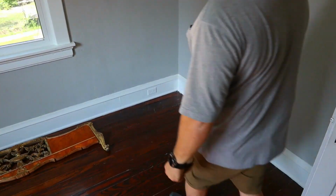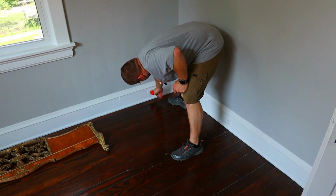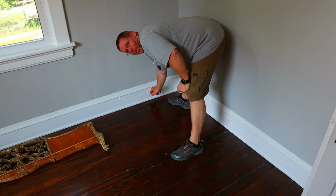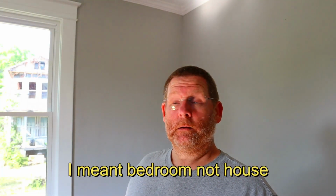All right, here comes the first receptacle. Let's see what happens here. It may be rewired, and it's not. It only has one light, so that tells me that circuit is an old circuit. And there's a lot of echo in some of these rooms because there's nothing in here. And I believe that is the only receptacle in this house.